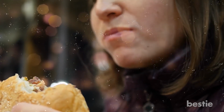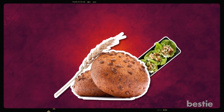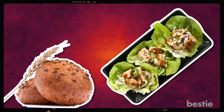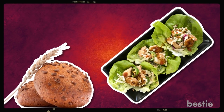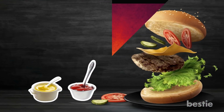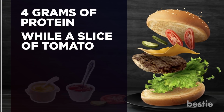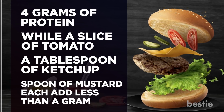To meet your dietary preferences, serve your burgers on a sturdy whole grain bun, lettuce wrap, or on top of a bed of greens. The protein composition of your burger will be somewhat increased by adding whole wheat buns and some condiments. A typical hamburger bun has 4 grams of protein, while a slice of potato, a tablespoon of ketchup, and a teaspoon of mustard each add less than a gram.